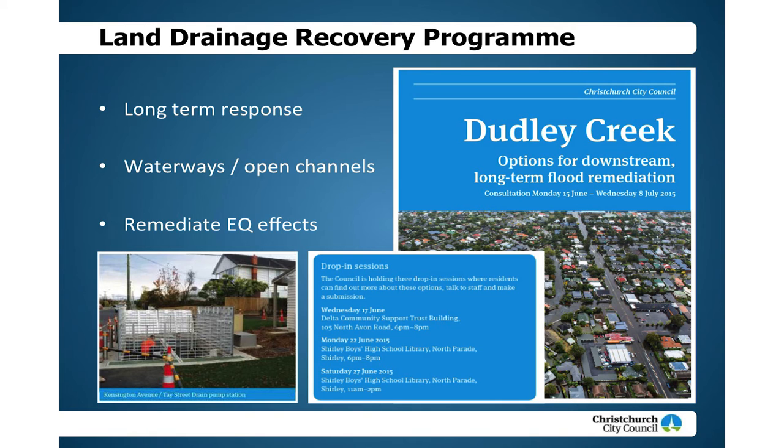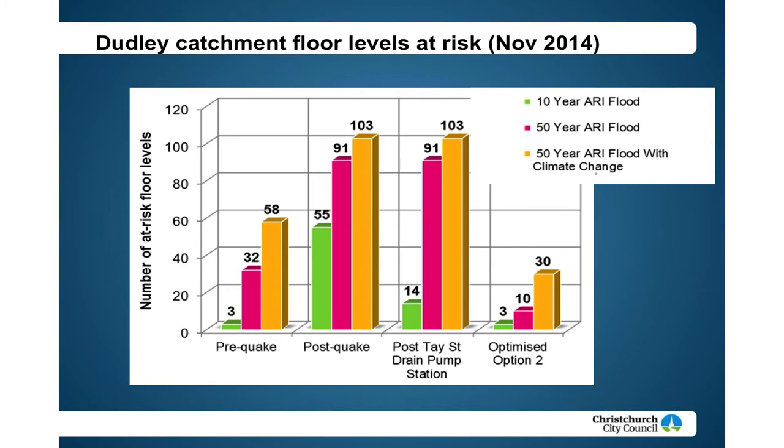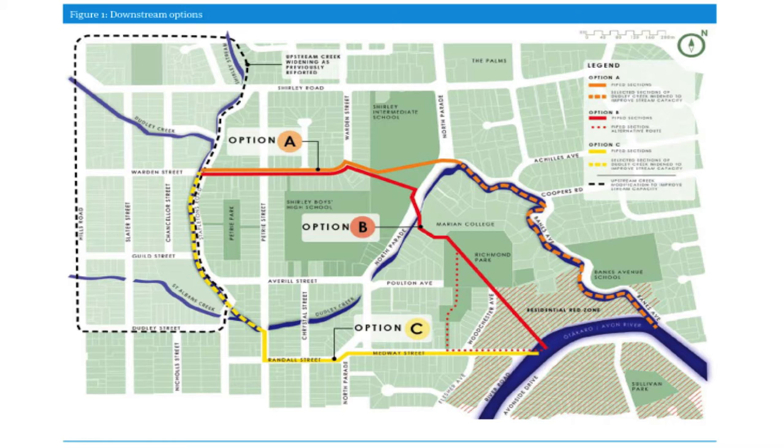And those schemes have to deal with the existing condition. Here are some photos of the Avon River in the March event. These large infrastructure investments are targeted at reducing the number of floor levels of residents at risk through a range of different size or magnitude events. And this is in the current consultation document looking at different options for the Dudley catchment. It just gives some insight into the magnitude and scale of some of the works that are currently proposed and will be coming up through the Land Drainage Recovery Program with time as it continues.